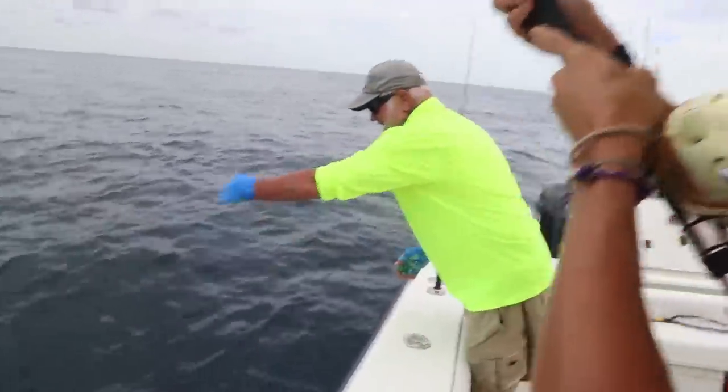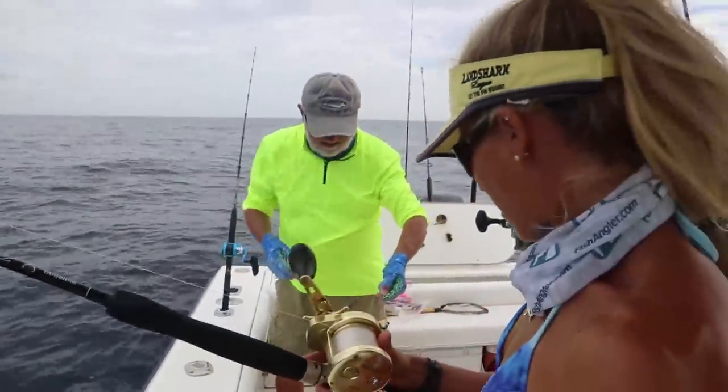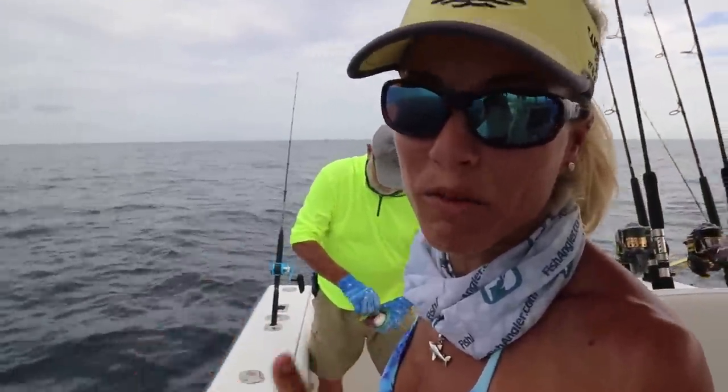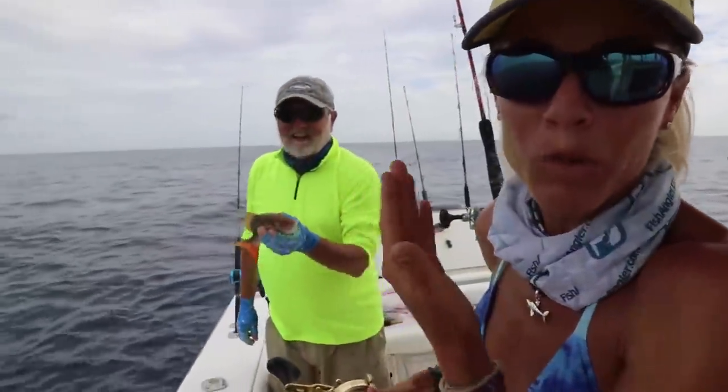So I got the leader. Here comes the fish. Oh, baby mutton snapper. Oh, little baby. All right. Baby mutton. That's a good sign. We're in the right spot. So this spot, we're looking for snapper, grouper, maybe a mahi will swim up, which happened earlier.